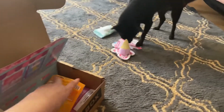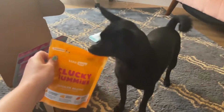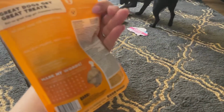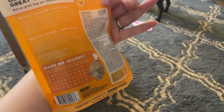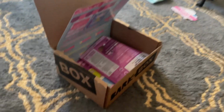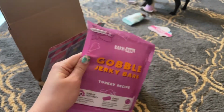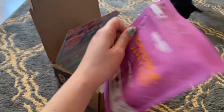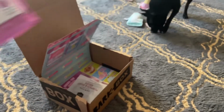And then there are 2 big bags of treats. Let's see the kinds of treats he got. Clucky Yummies chicken recipe. He likes all of the treats that he has gotten. So here you can see what those look like. And then he also got gobble jerky bars. I mean, they all start to seem the same after a while because you get a lot of the repeated treats, but he likes them all.